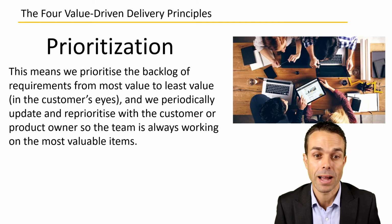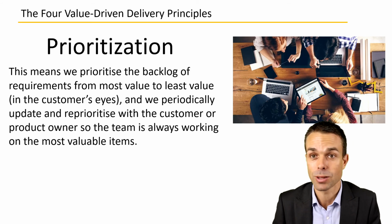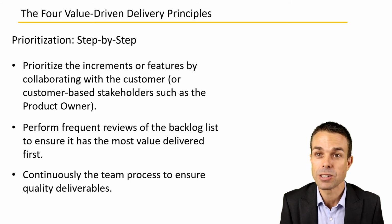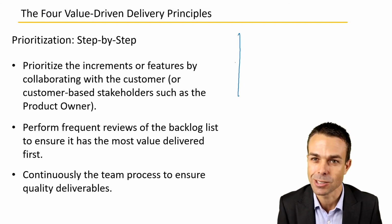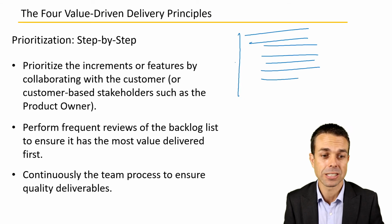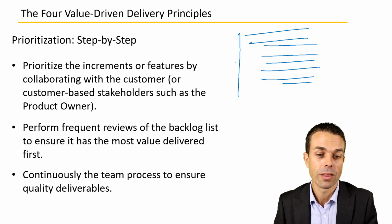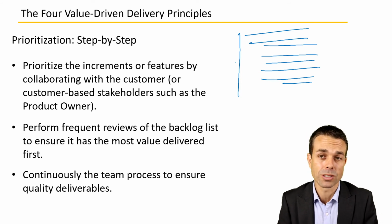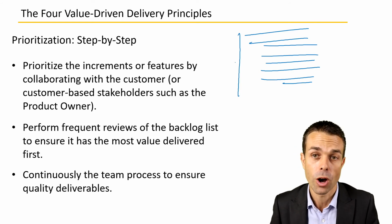Third one out of 4, prioritization. This means we prioritize the backlog of requirements from most value to least value, and we periodically check in with the customer to make sure that that is still correct over time, because it might change. So step by step, we prioritize the increments or features by collaborating with the customer, or the product owner or anyone who represents the customer, quite important. Now we perform frequent reviews of the backlog list, that's our list of requirements or features, just to make sure that we're still delivering the right value for the customer. And of course, we continuously improve the team process to ensure that the team is continually delivering the right thing, and the quality in those deliverables as well. By improving our process, we're improving the quality of our deliverables, hopefully over time.